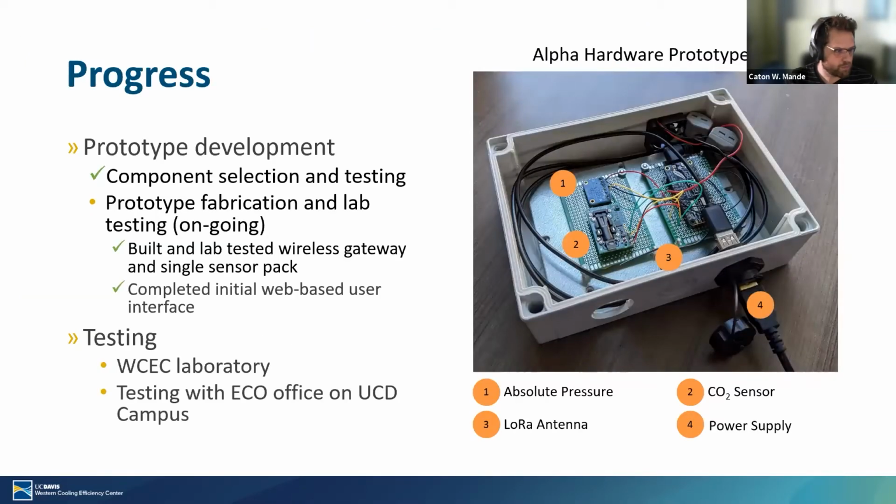So here's our sensor. We've gone through a couple prototypes at this point throughout this project, and where we've landed here is what you see in this prototype on the right. It's a combination of an absolute pressure sensor, our CO2 sensor, a LoRa antenna, and a power supply. The reason for the absolute pressure sensor is to make the CO2 sensor more accurate. The LoRa antenna is how we're doing our wireless communication.